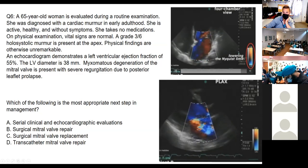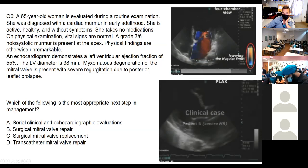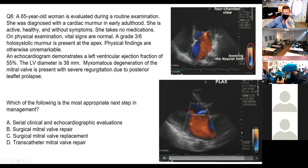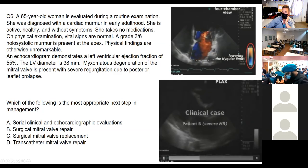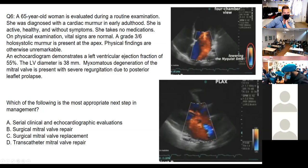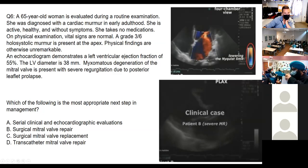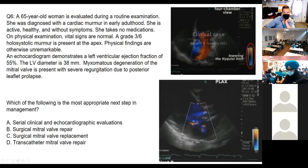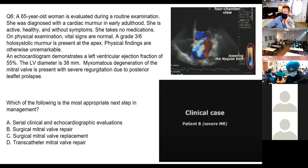And you can see it here in these images. This is a 4-chamber image where you can see there's a ton of regurgitation going into your left atrium, and the same thing here on the long axis, a ton of regurgitation going back into your left atrium. So the question here is, what's the next step? Do we want to do serial clinical and echo evaluation, a surgical mitral valve repair, a surgical mitral valve replacement, or a transcatheter mitral valve repair? Let me open the poll.